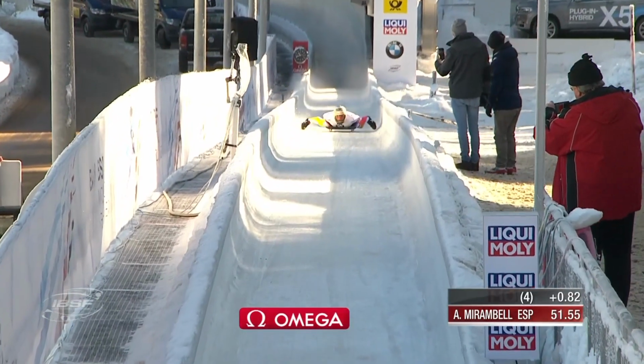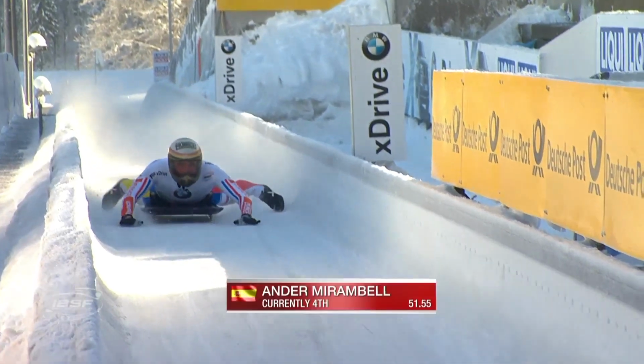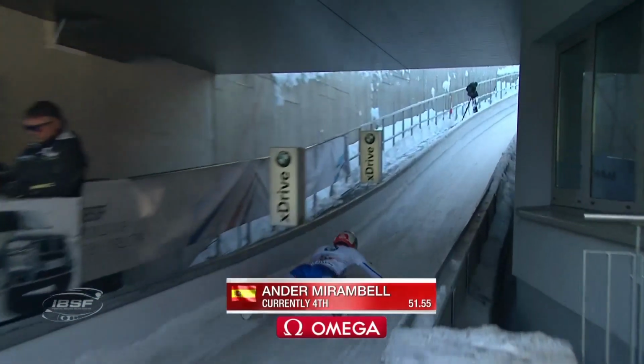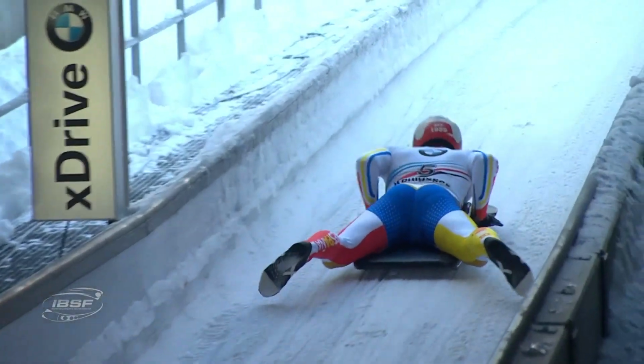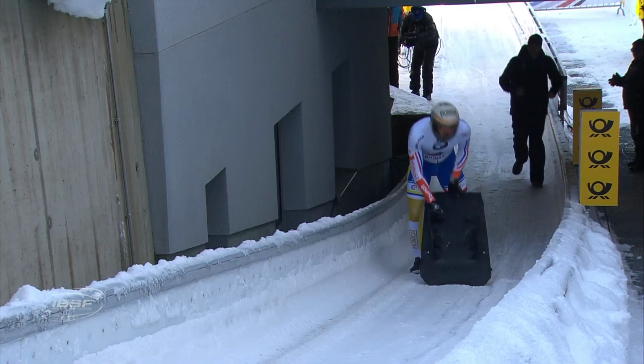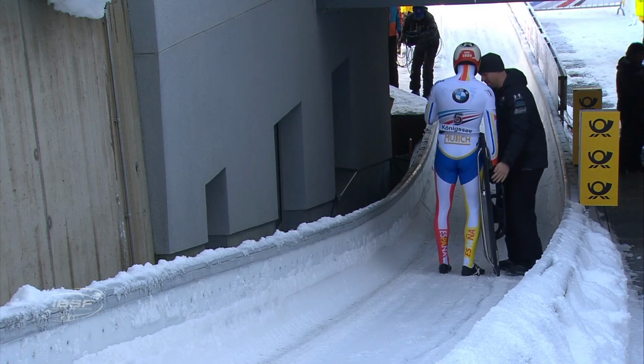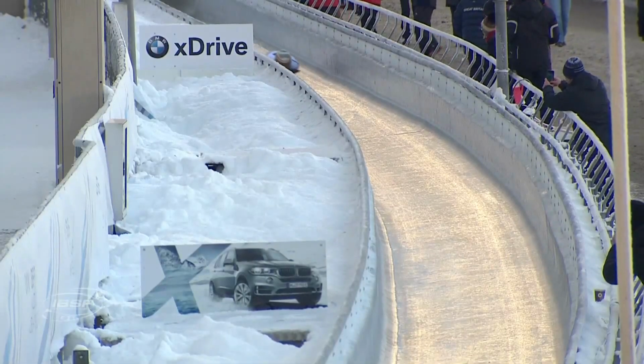Yeah, Anders did not have a great run there. He should have been ahead of Takahashi and Jack Thomas, so that's one of the not good runs for Ander Mirambel. Whether or not that gets him into the top 20, well, there's 28 sleds. We're going to have to see what happens. With 3 World Cup rookies, so, you know, that's down to maybe 25.